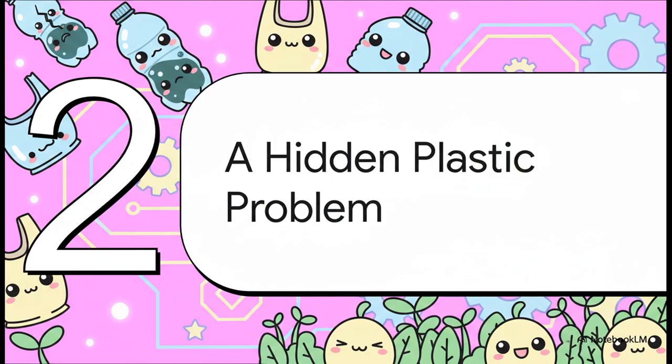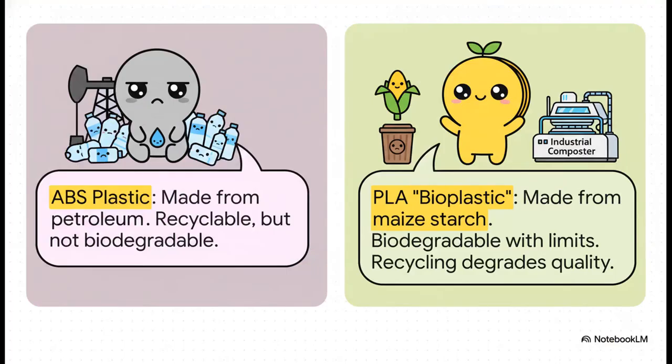But there's a catch, and honestly, it's a pretty big one. It's hiding in plain sight, the stuff we're actually printing with. You see, the most common materials are, you guessed it, plastics. You've got your ABS plastic, which comes from petroleum. Sure, you can recycle it, but it's not biodegradable. That stuff is going to stick around for hundreds of years.